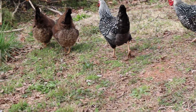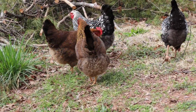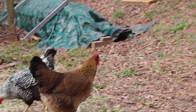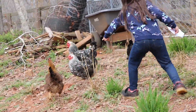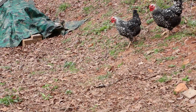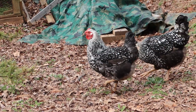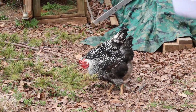Fluffy booties. I see me some chicken booties, a little fluffy booties. You named one of them Fluffy? That one, right there. Oh, that one with the really fluffy bottom. She does have a fluffy butt, and she has fluffy feathers right in her chest. Yeah, it's that one.